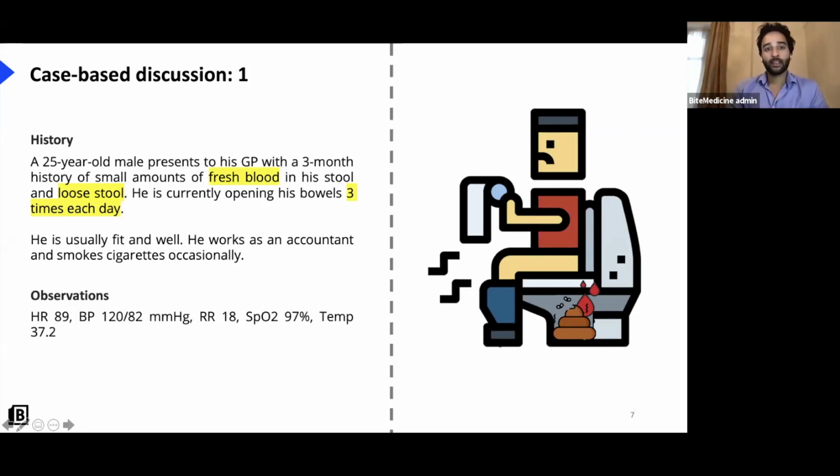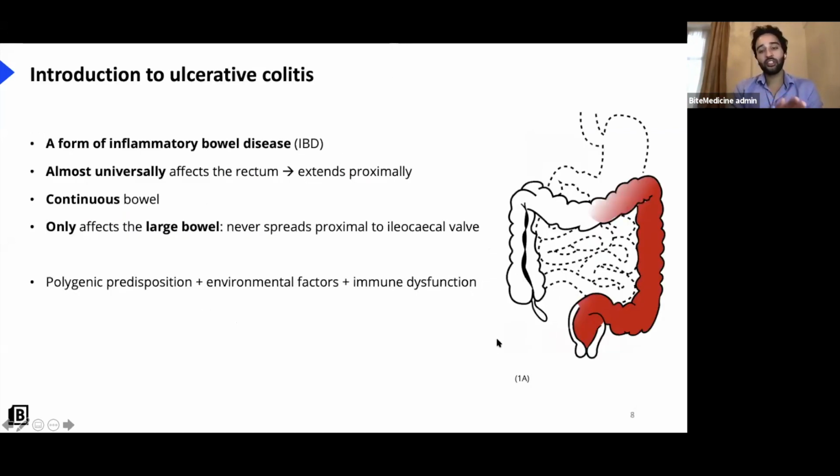Lovely. So, an introduction to ulcerative colitis, a relatively straightforward topic in the grand scheme of things, I feel. It's a form of inflammatory bowel disease. Go check out Crohn's disease if you haven't seen that already. As I just mentioned, it almost universally affects the rectum, and then it extends proximally. As you can see on this diagram, you've got the rectum, and in this case, it's affecting the sigmoid, the rectum, the descending colon, splenic flexure, and part of the transverse colon as well.